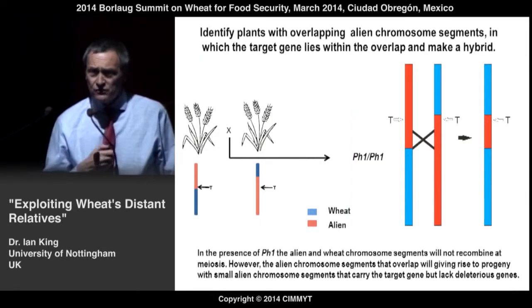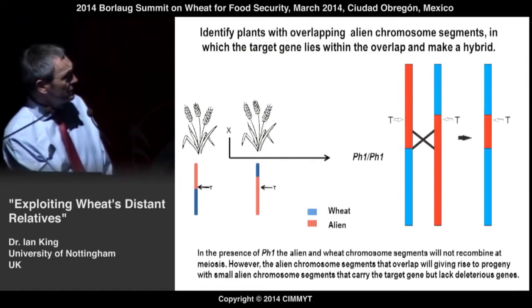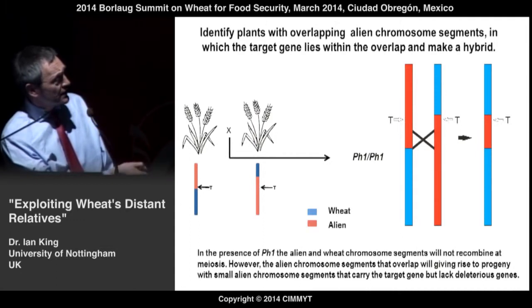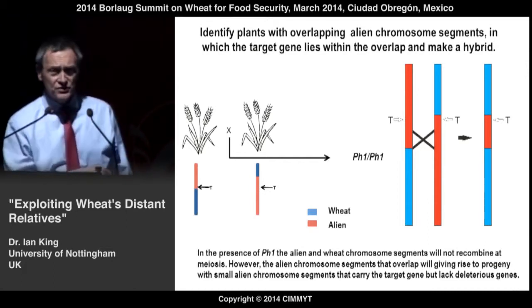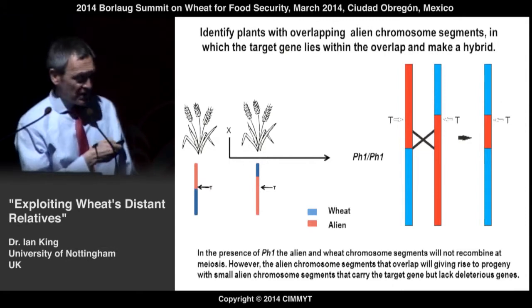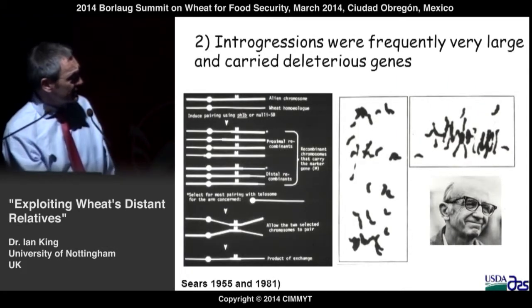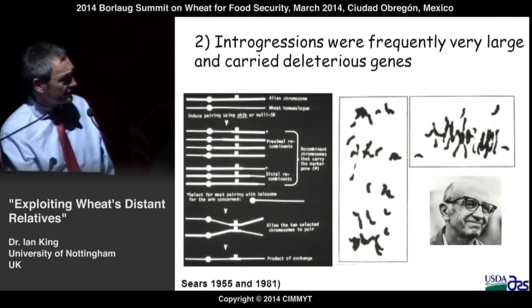Okay, but there is a way around this. So what you can do is you can take two lines with overlapping segments, introgressions from a distant relative, where the target gene lies within the overlap. You cross them together to produce a hybrid, and you can then get recombination between the introgressed chromosome segments and pull out a smaller segment of your target gene, but which lacks the deleterious genes. And this is exactly what Ernie did. He was years ahead of his time when he brought this out, and he did exactly this with Aegilops umbellulata.